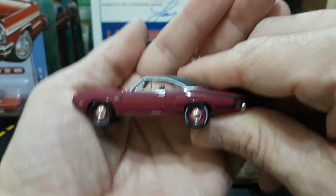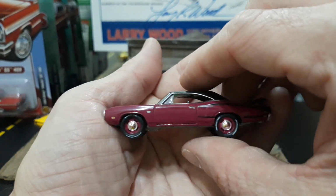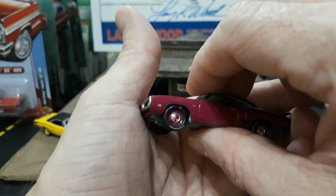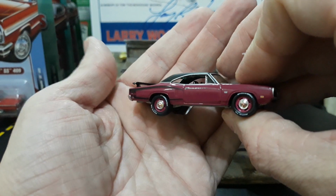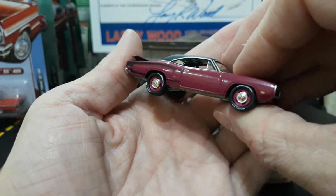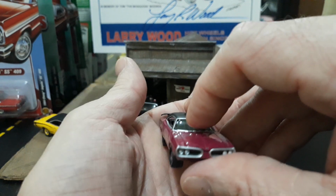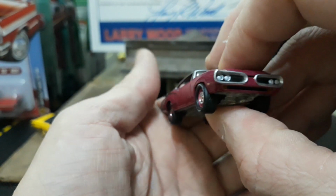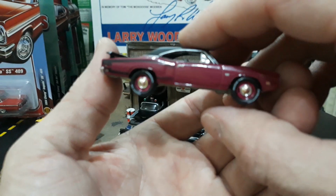Still, it looks really good in these colors. Love the Chrysler high impact colors. And 70 was actually like the kickoff year for high impact. In 69, they started playing around with them. But 70 is when they went full bore with them and went crazy with the high impact colors in 70 and 71 and into 72. Then by 73 they got a little more conservative again, but 70 and 71 were the years to remember for these high impact colors.